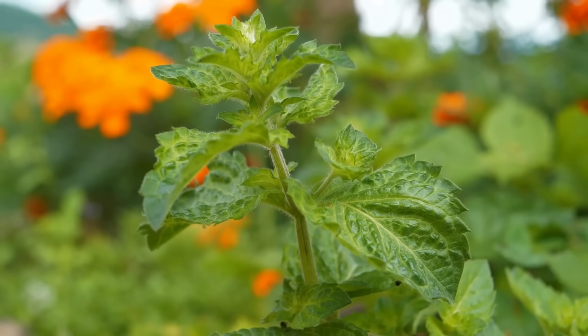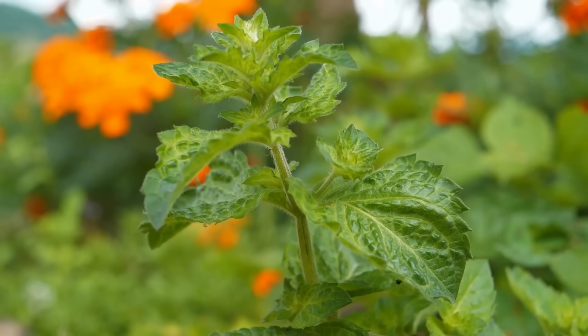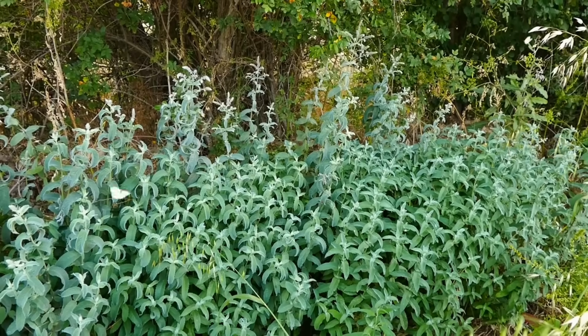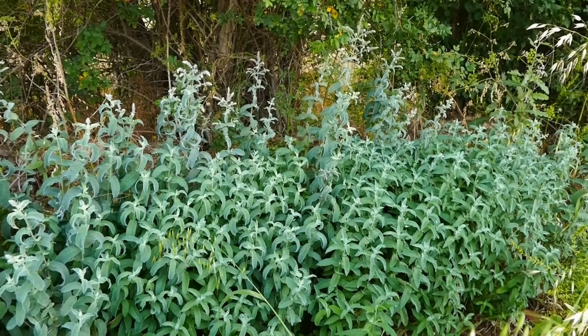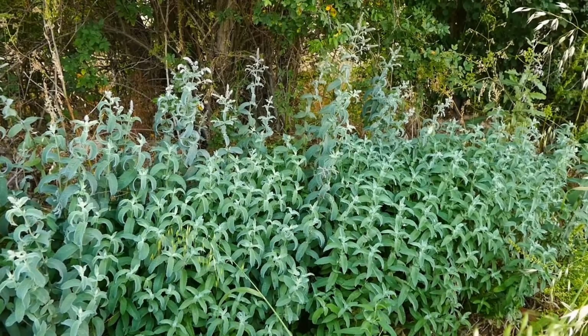Alright, let's talk about mint, one of the most powerful yet most mischievous herbs you can plant in your garden. If herbs had personalities, mint would be that friend who's super helpful, but also has a habit of taking over the entire house if you let them crash on your couch for too long.